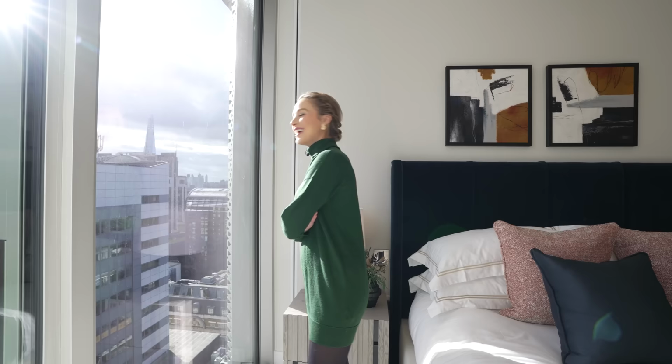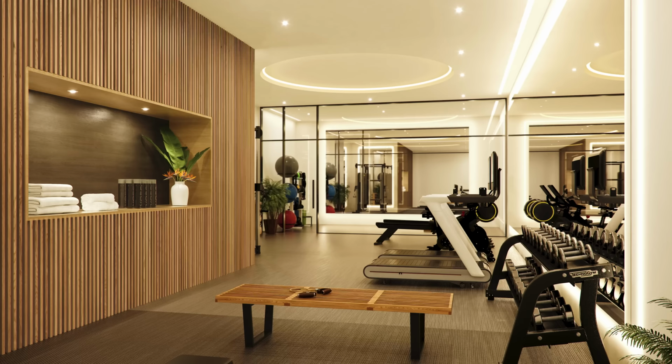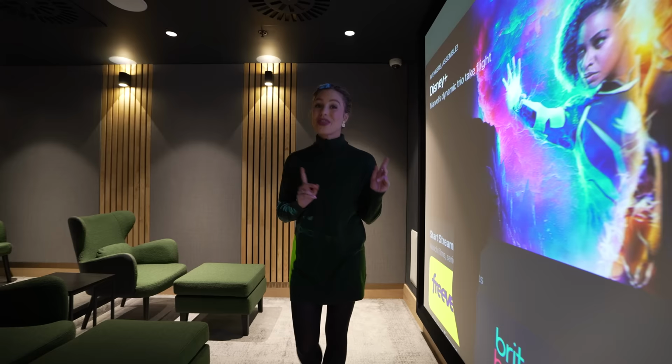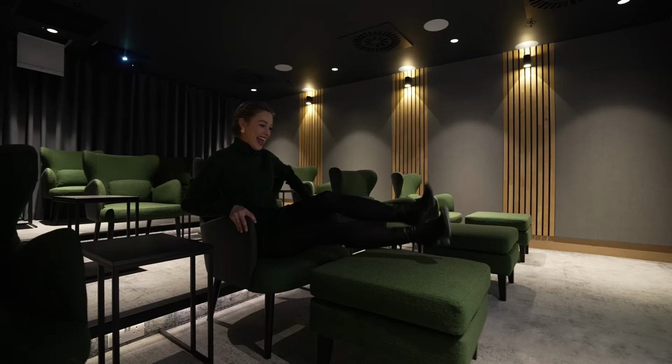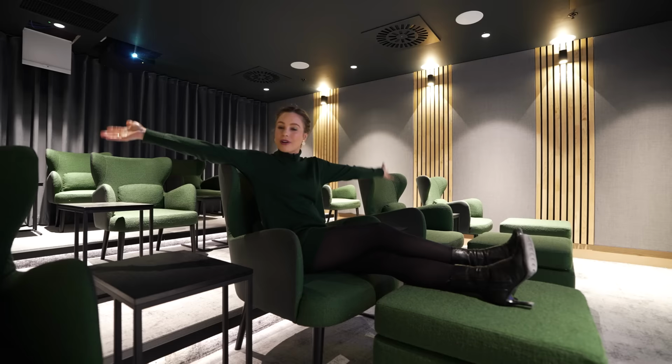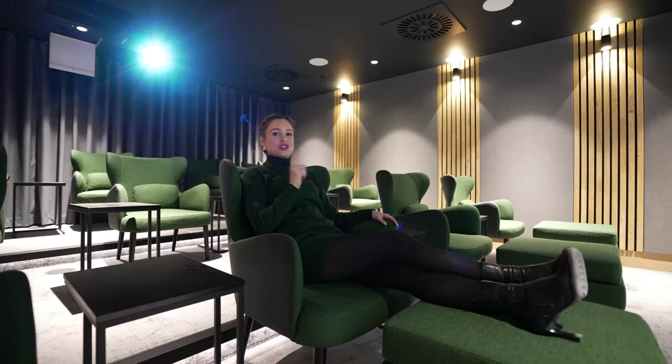Now, this property also shares a 24-hour concierge, a gym and wellness suite, a yoga studio, a spa pool, and secure underground parking, which you can purchase for a one-off payment for £75,000. Now, we are in the centre of London, so any parking space comes at a huge premium, but if you have a supercar, then you probably want to get that. But my favourite place is the cinema room. Oh, yeah. I mean, what a perfect way to watch your favourite movie in your own private movie theatre. Right, I'm going to finish watching this and then see you back on the roof terrace.